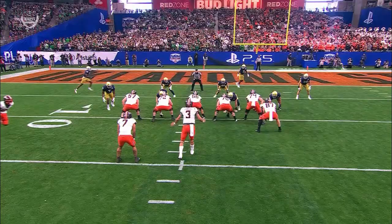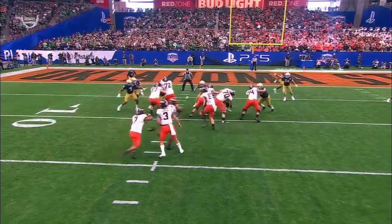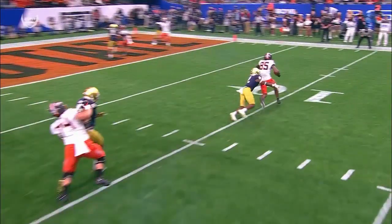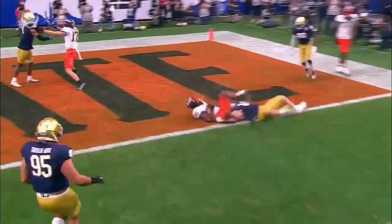Touchdown. Watch this. That's DJ Brown. Is this jet sweep's going to come? This is a really good job. You're creating a one-on-one matchup. DJ Brown is in position. That's all you got to do is make one guy miss. You ran off the man coverage.